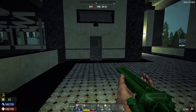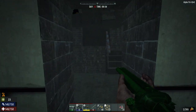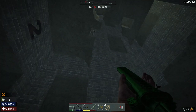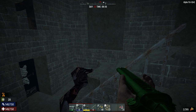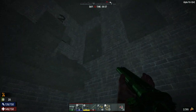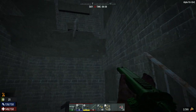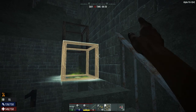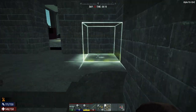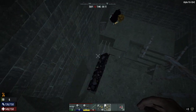Now this could... It's not the way up. Did I seriously just do that? I did, didn't I? Let's go ahead and make this the way up. Okay, so this is where I came in from.